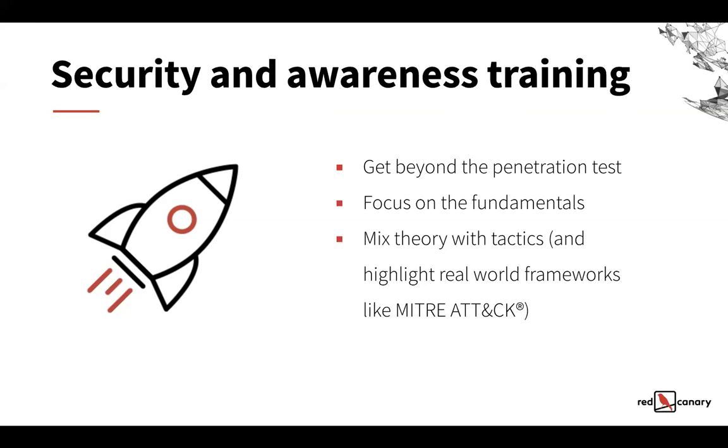I think one of them is SEC540, I believe. That's specific to DevOps and cloud containerization. I've never done it myself, but I've read the description and heard about it, and it looks to be a really good program to get into. So that's one example there.